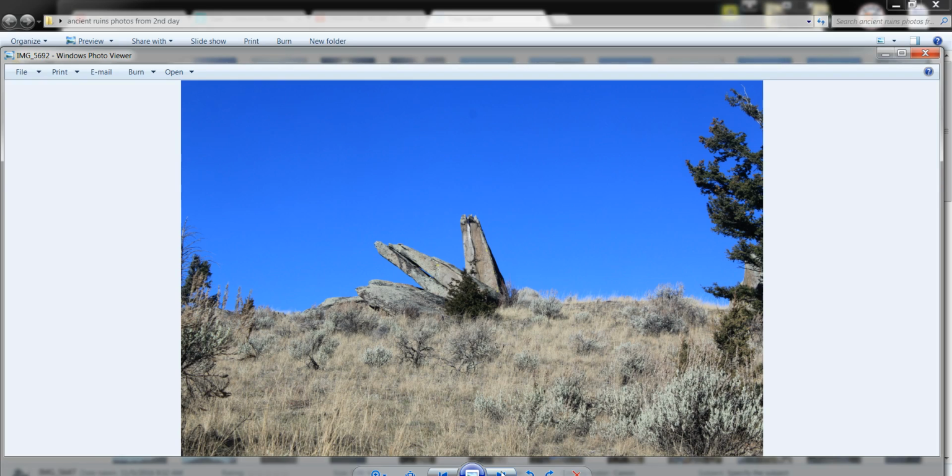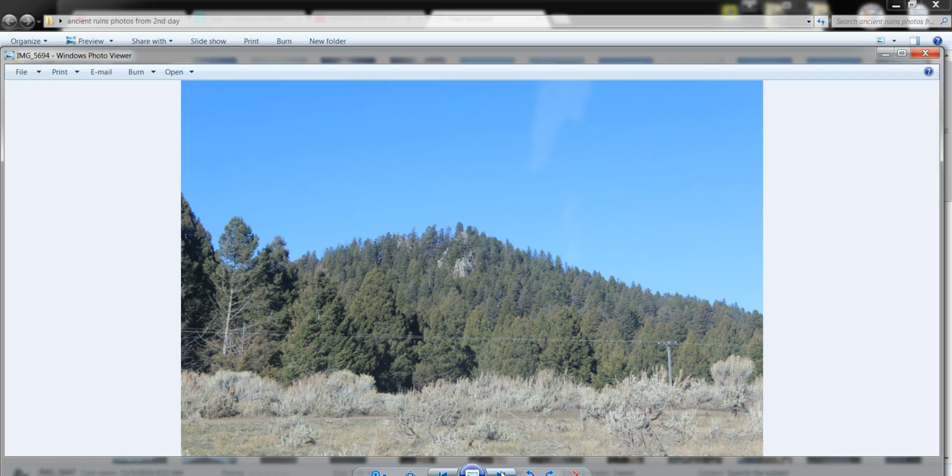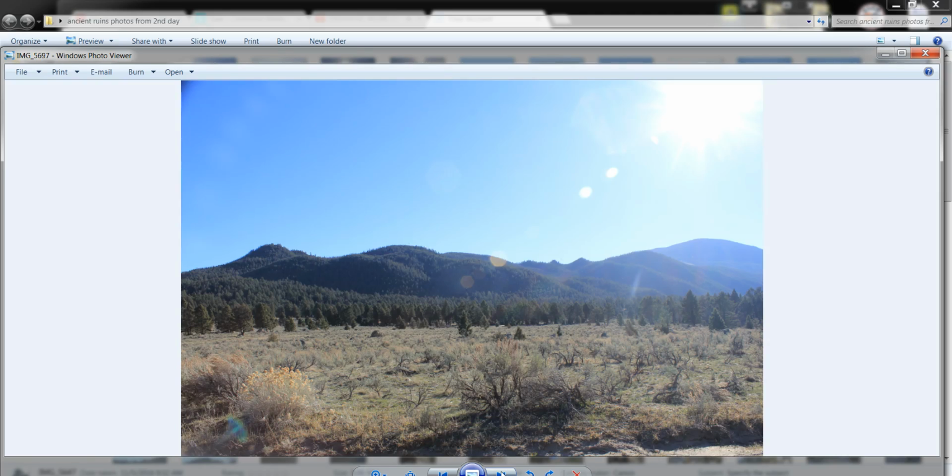Some more that were tipped over. These are also off the side of the road. So that one's up in the hills a little more. I'm still driving along the road here, just getting way down into these valleys, like out in the middle of freaking nowhere. It's kind of what the scenery looks like.